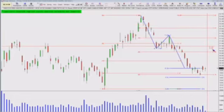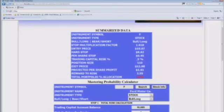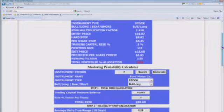So right now we're taking a look at the daily chart. We can see Ford is trading at $10.06. What I'm going to put up on the screen right now is a tool that I've created for all of my clients so that they can make the right position size when they want to enter a trade. The way this works, folks, is very simple and easy to use.